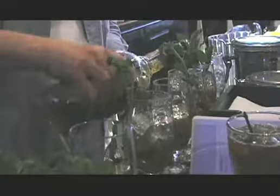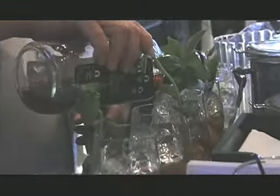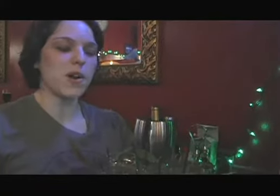Jim Beam mint juleps are minty, cool, and refreshing, and they're the perfect traditional Derby Day drink. Mint juleps are actually almost like a hot toddy in a way. They have sugar, hot water, bourbon, and mint.